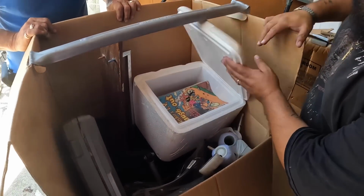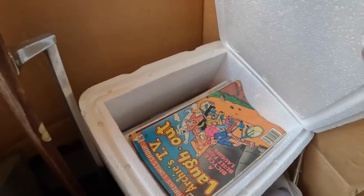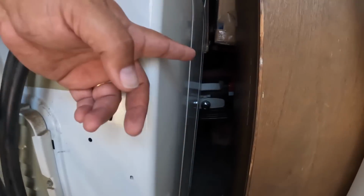What's that? It pops up. Ooh. There we go. Yeah, there's nothing to see here, guys. A car. Look at the back of that. It's some type of motorcycle or truck or something.